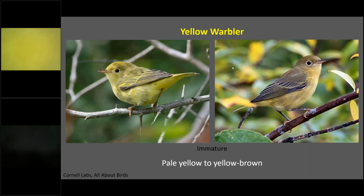Here's some immature yellow warblers, and they are not quite the same bright yellow that we see in the adults. They can be pale yellow to even a yellow-brown.